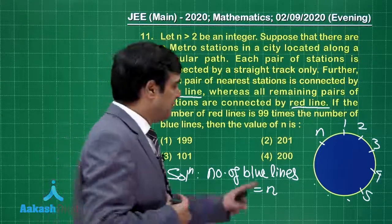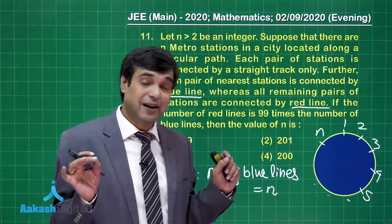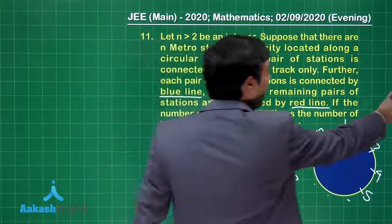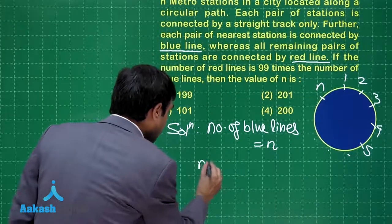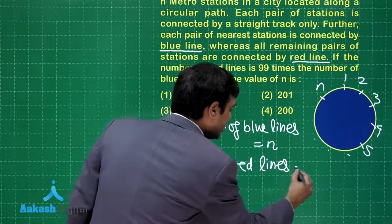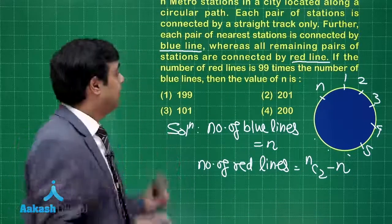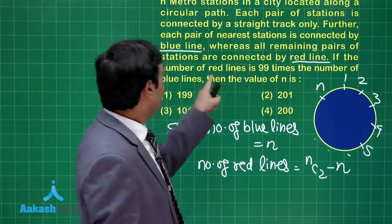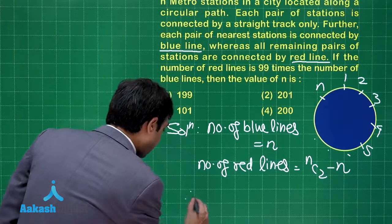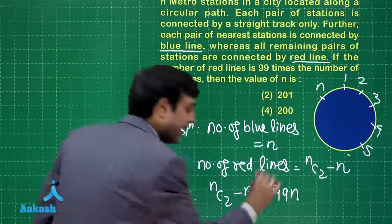Next, otherwise connected by red. How many otherwise? See, there are n stations. To connect two, how many ways can you select 2? It is simply nC2 minus those ones which are consecutive. So otherwise you have the number of red lines, which is equal to nC2 minus n. This is clear? Next, the question says, if the number of red lines is 99 times the number of blue lines, therefore nC2 minus n is equal to 99n.